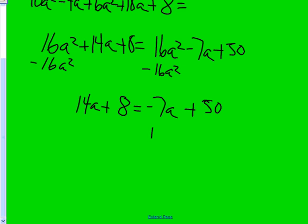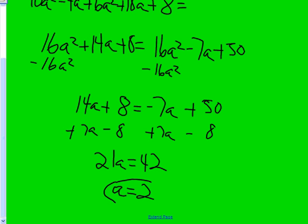Add 7a to both sides. Subtract 8 from both sides. What do we have? We've got 21a equals 42. And we got a equals 2. All you have to do a problem like that is take your time, be very, very careful. Okay, again, if you want the proctor to stop this, please just ask him or her to do it, and you can take time and write this down. Don't forget, I'll be looking at your notes.